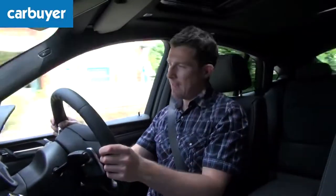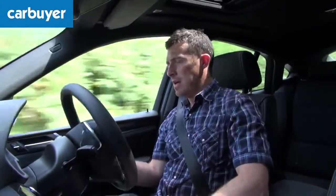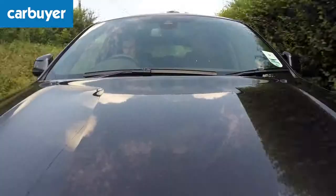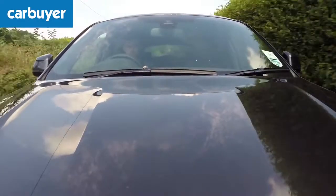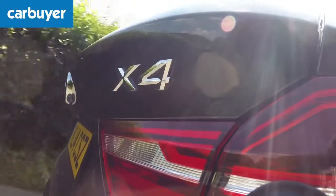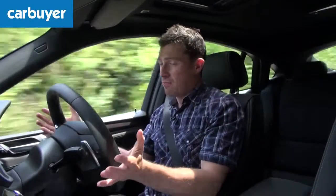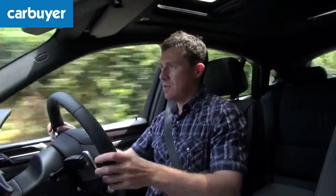Here in Britain, you can only get the X4 with diesel engines. There's no petrols available at all, but before you get a little bit upset about that, let me just say that BMW's diesels are the best in the business. And the range kicks off with a 2-litre diesel in the X4 20D, which can return 54 miles per gallon, yet will still get from 0 to 60 in 8 seconds, which, let's be honest, is probably going to be fast enough for most people.